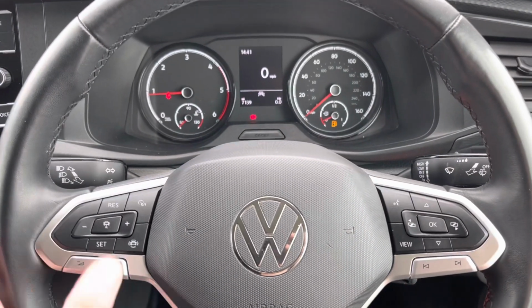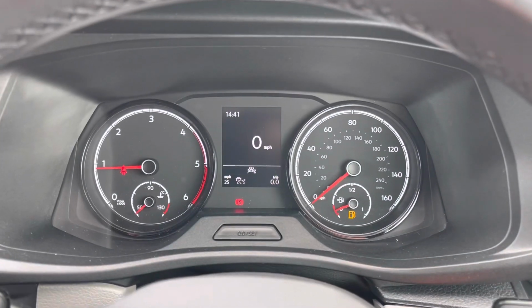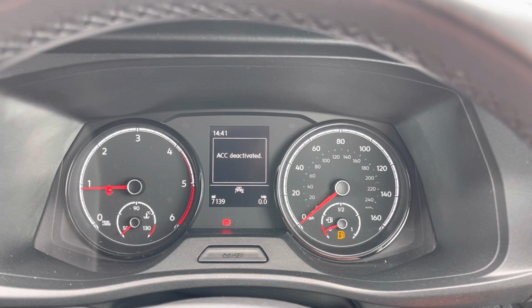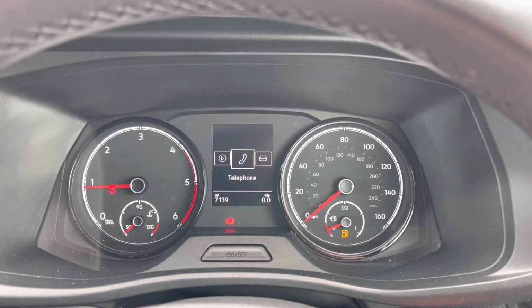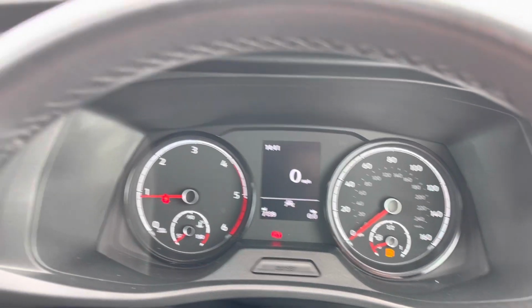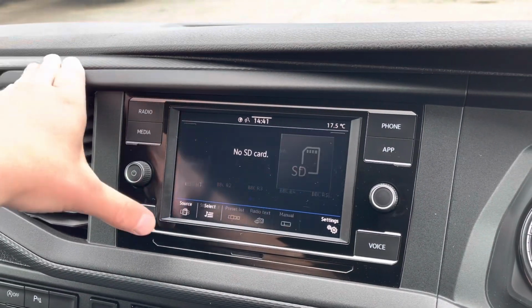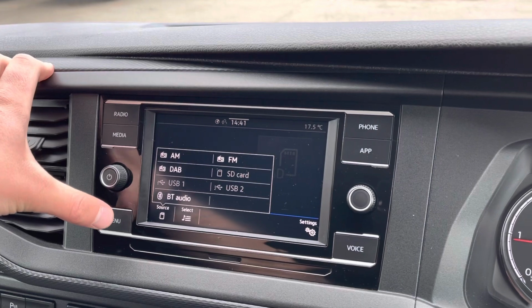You've got your leather multifunction steering wheel there. On the left side, you've got your buttons for your adaptive cruise control, so you set your speed and set your distance just there. And on the right side, your buttons for going through the multifunction display on the screen. Coming across to the middle, you've got your entertainment system, so you've got your DAB digital radio, your media, you can select your source down there.